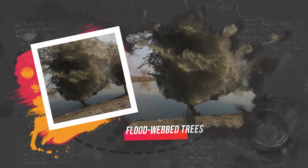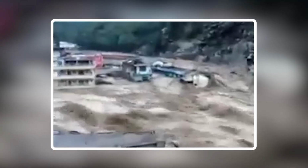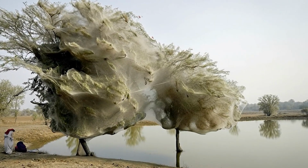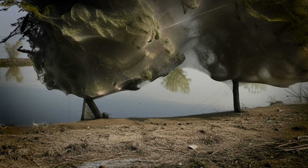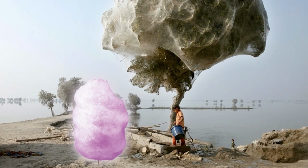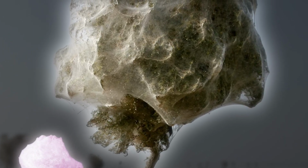Flood-web trees in Pakistan. In 2010, massive floods swept through parts of Pakistan, forcing not just people, but countless creatures to seek higher ground. Millions of spiders climbed into trees to escape the rising waters, and once there, they began spinning. Within days, entire trees were wrapped in dense, ghostly webs. From a distance, they looked like giant cotton candy sculptures or eerie alien growths looming over the flooded landscape.